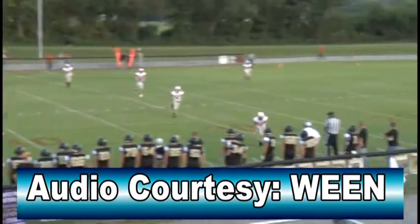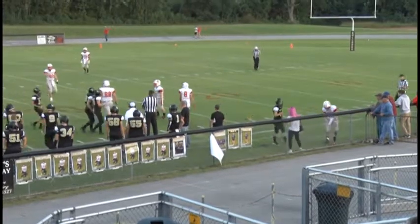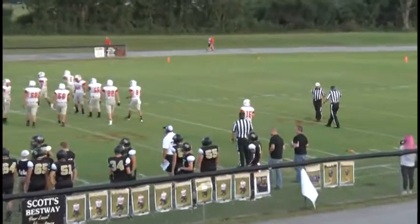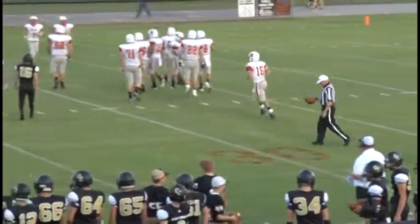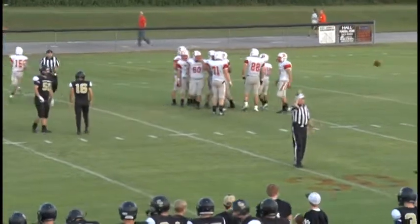There's the kickoff, and it's headed out of bounds, and Red Bowling Springs is going to let it go. Let's see where. It's going to be a re-kick. Well, usually is at this point. They're going to place the ball on the 35-yard line. First down, Red Bowling Springs.